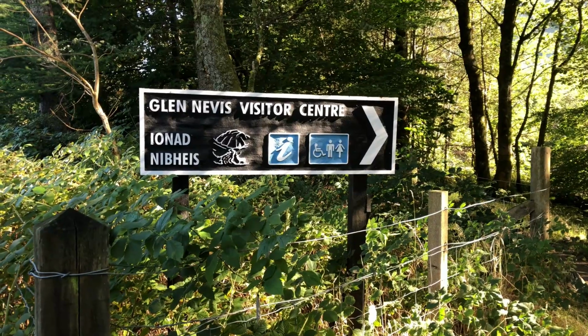So I'm starting here at the Ben Nevis Visitor Center. This is where the hike starts to the summit, which is the tallest mountain here in the UK. It takes around 7 to 8 hours up and down.